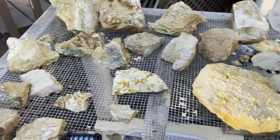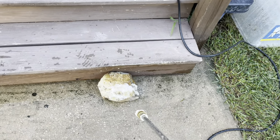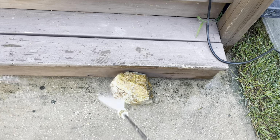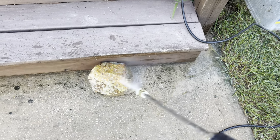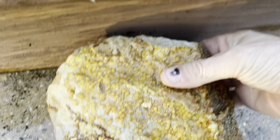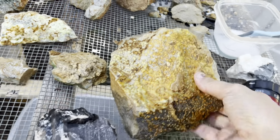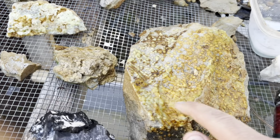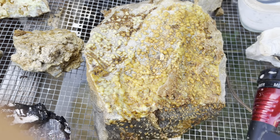All right, let's get to cleaning again. All right, now it's time to do some cleaning. Time with this one, and let's see, I did scrub this with a little bit of soap and water, and I see absolutely no difference between the either sides.